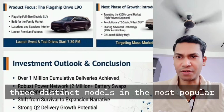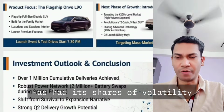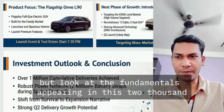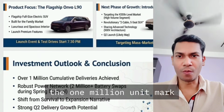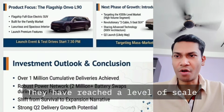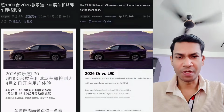across three distinct models in the most popular segment of the market. Now let's pivot to the stock. NIO has had its shares of volatility. We all know that, but look at the fundamentals appearing in this 2026 landscape. Cumulative deliveries have officially crossed the 1 million unit mark. They have reached a level of scale where the death concern of 2023 and 24 are firmly in the rearview mirror.